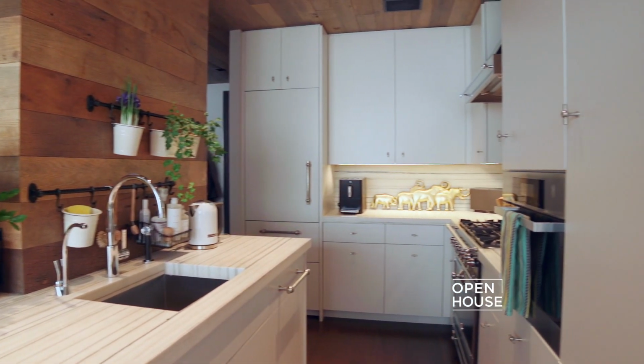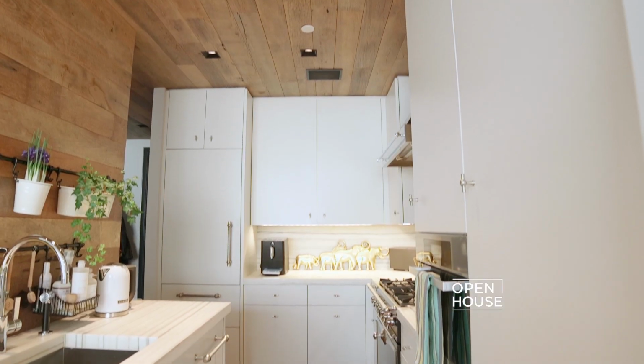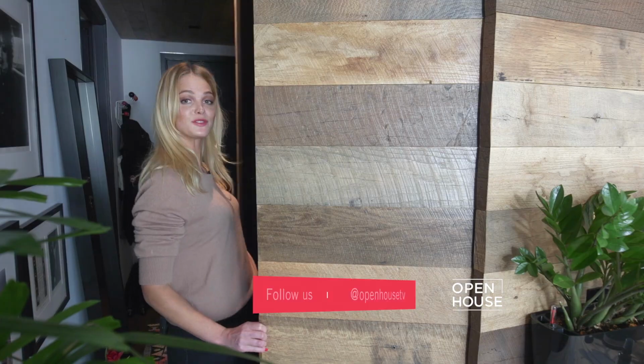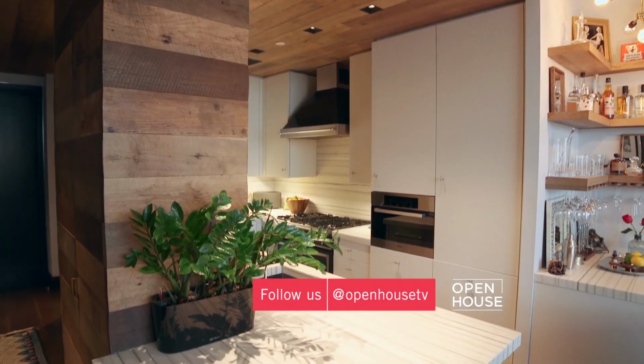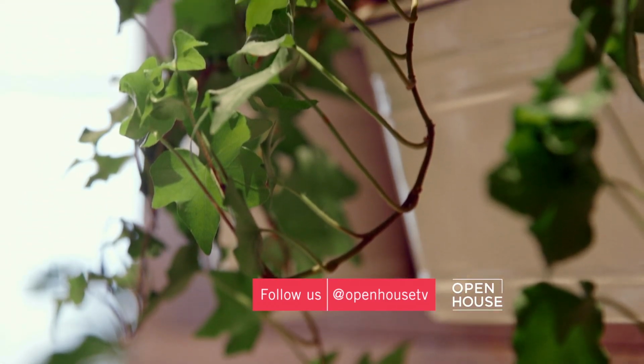Here we are a few steps away in my kitchen, and the thing I wanted to accomplish and the thing that was most challenging here was to open it up while creating more storage. Secret storage. Once I figured out a way to open up the space and create the right flow, I needed to bring in the right freshness and the right ambiance and feel.